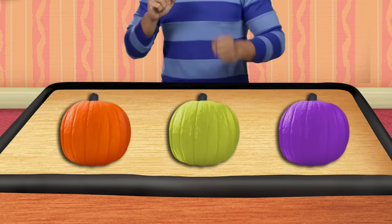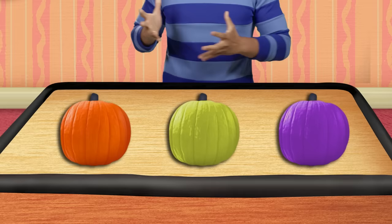I'm looking for the color orange. Which of these is the color orange? That's it!